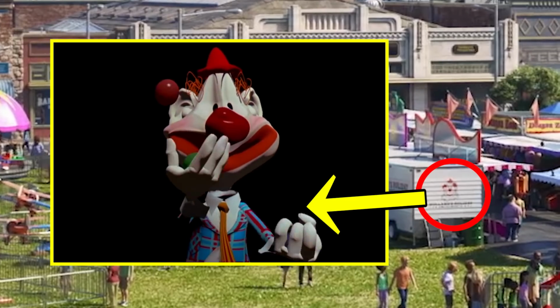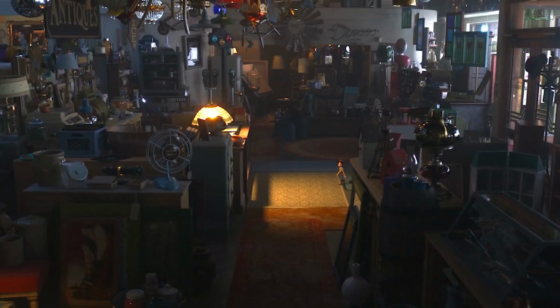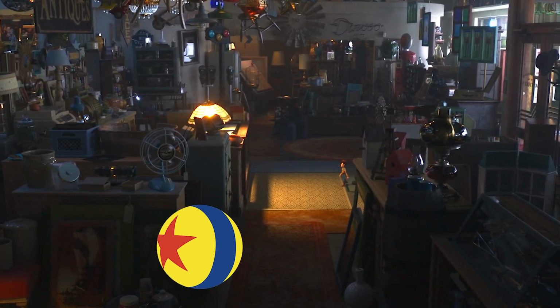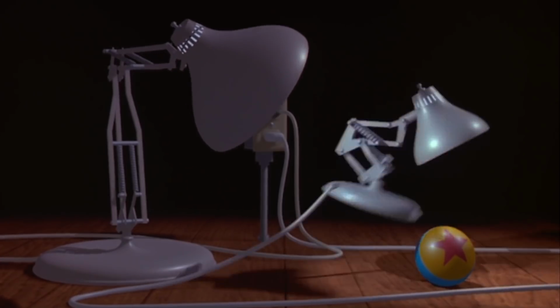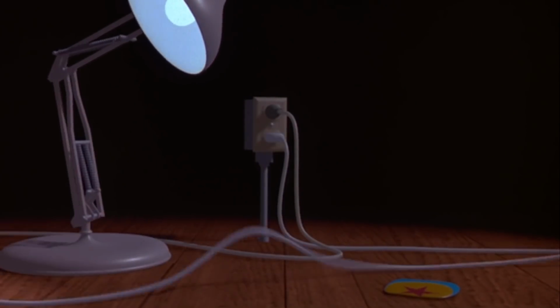When Woody and the gang open up a hatch on the roof of the antique store, the famous Pixar Luxo ball appears on the floor below them for just a split second. The Luxo ball is a regular Pixar Easter egg and an homage to the animation studio's first short film Luxo Jr.